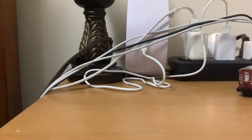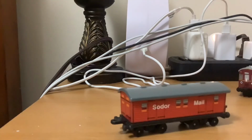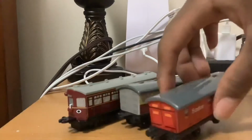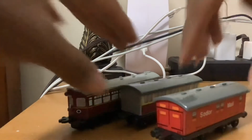So yeah. Next character or thing or rolling stock that I wanted to get was one of these Sodor Mail cars. I don't know, I just wanted to see them. And I just wanted to have one of these because it also looks pretty cool. Seems like it's also in really good condition. So far, the only ones in the best condition are Isabel, the Express / Special Coach, and the Sodor Mail Coach.